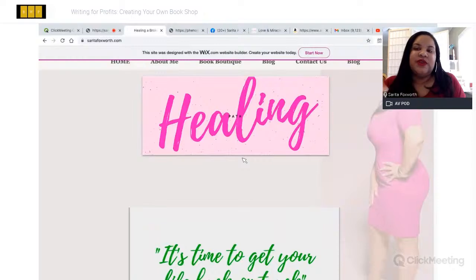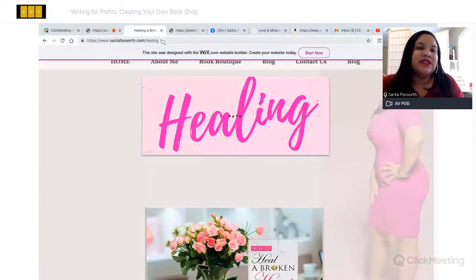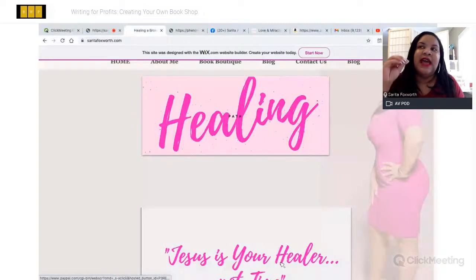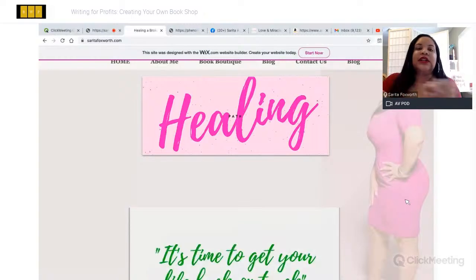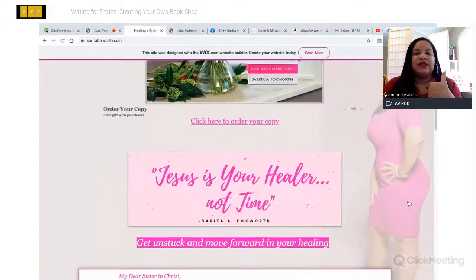The only thing that you would need for this option is to purchase a domain. Now, granted, this is SaritaFoxworth.com/, this is not howtohealabrokenheart.com. I would recommend, though, if you want to do a book-only website, use your book's name as the domain. The only thing you need to do is purchase the domain, find a host, and then go ahead and design and upload images of your book, and then have a button for people to click on to purchase the book from you. All right, so that's what that would look like.